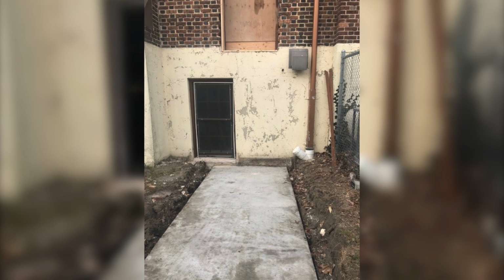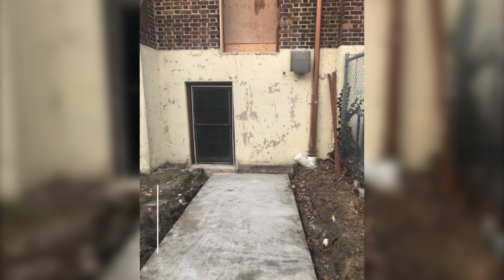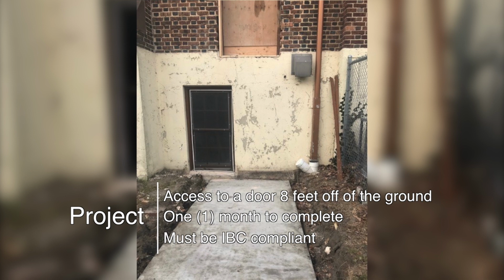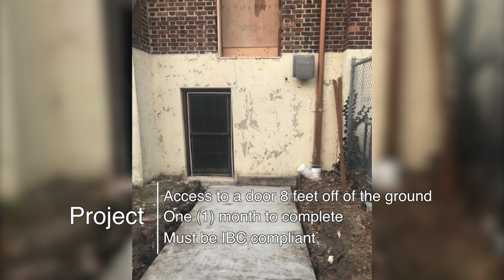Hi, my name is Steve, and I'd like to highlight a job of mine that provided a customer with a fast solution that can be repurposed. A customer with no previous stair access to a door 8 feet off the ground contacted us for a temporary Think Big solution. The customer needed stair access within a month, which following traditional stair construction could have taken a lot longer than the time frame, especially to make sure the stairs complied with the IBC standards.